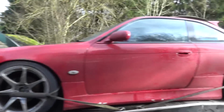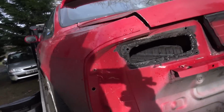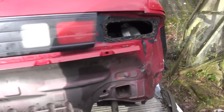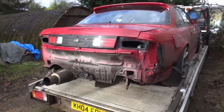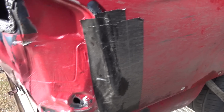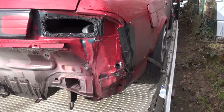While we're here, we've got the beautiful S13. I know a lot of you guys were wondering what on earth I'd done to the back. Well, I haven't actually done anything. It's just not running a bumper and the lights have been removed. It looks scruffy, but that's just how they look without a bumper. The only bit of damage I've really got is just this little sort of bend in the back of the rear quarter, but that's about it as it goes.